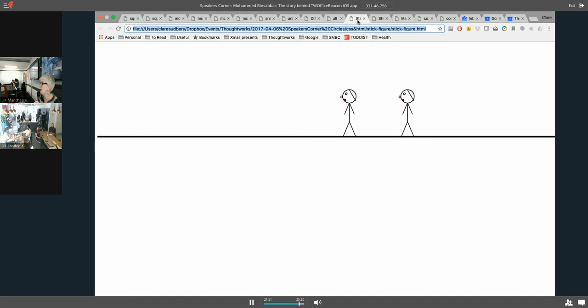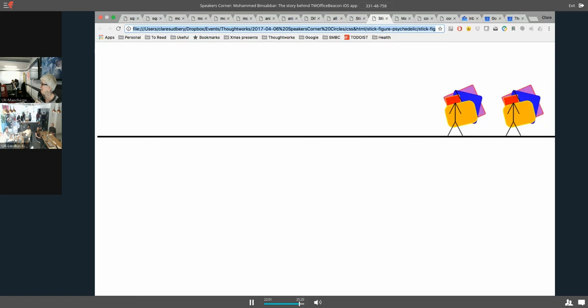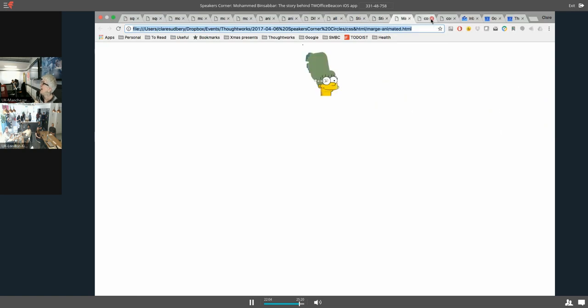And just for lols, I will also show you some of the other things that I've done with CSS animation. That is just two people moving backwards and forwards. That's two people moving backwards and forwards, but playing with shapes and colors and the transitions. That is Marge and Lisa Simpson being transformed one into the other. It obviously needs a bit of work because there's gaps, but the reason I could do that is because I didn't draw them originally.